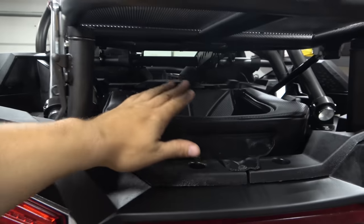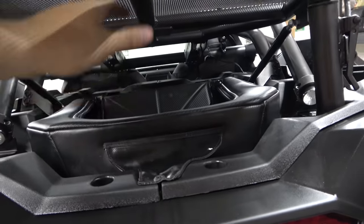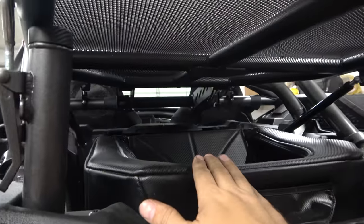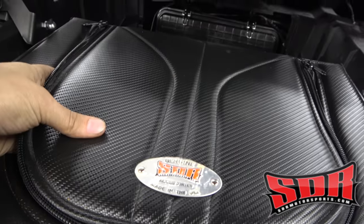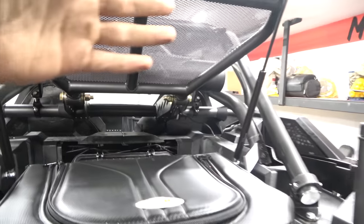So I got this bag before I even put this on because I knew it would fit in there. I realized I could have got a way bigger one, honestly. I could have got one of the Polaris ones, but this thing is pretty killer. This SDR bag, man, this thing is the bomb. For storage, it is killer. You can take it in and out super easy. I love it. It fits with the spare tire carrier. Definitely recommend it.